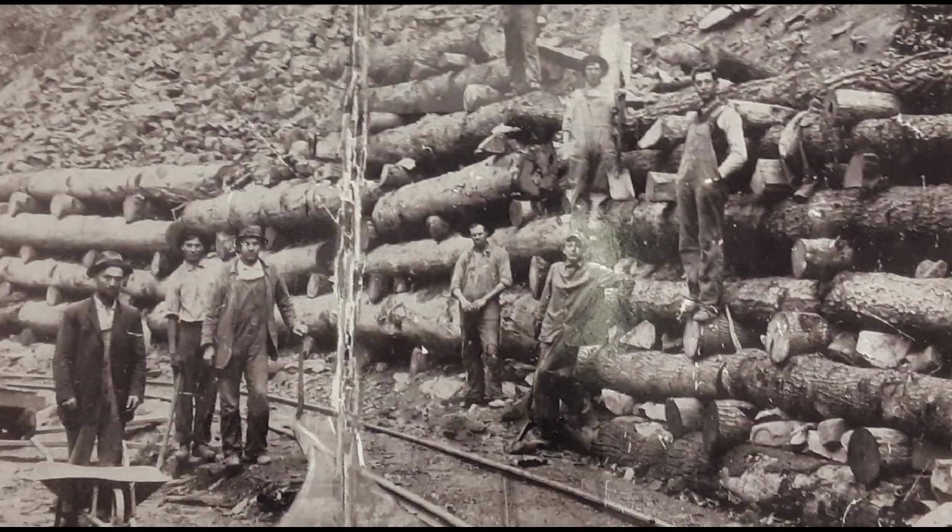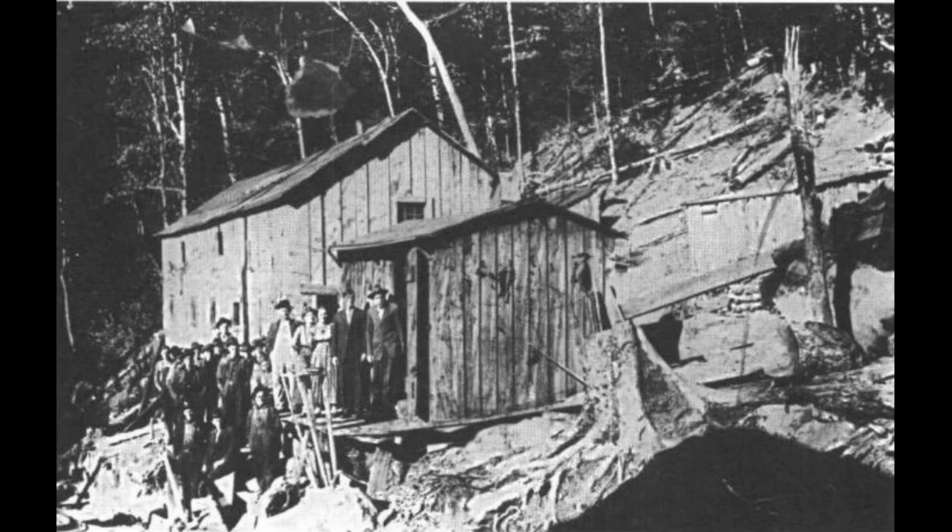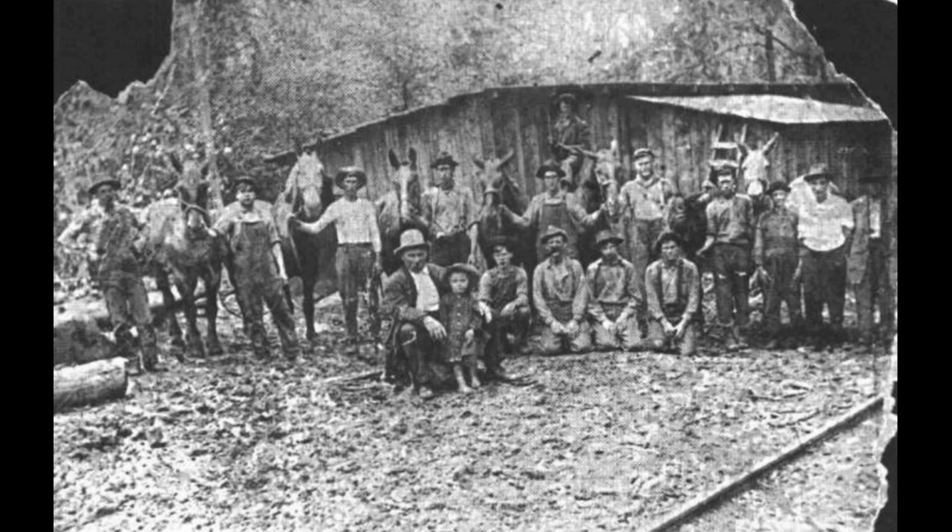A woods crew of about 30 men would set up a camp, usually a crude wood framed building, near the site to be logged. Such a camp usually employed 2 or 3 people to cook, take care of the living quarters, and tend to the draft animals. Then there was the timber crew.